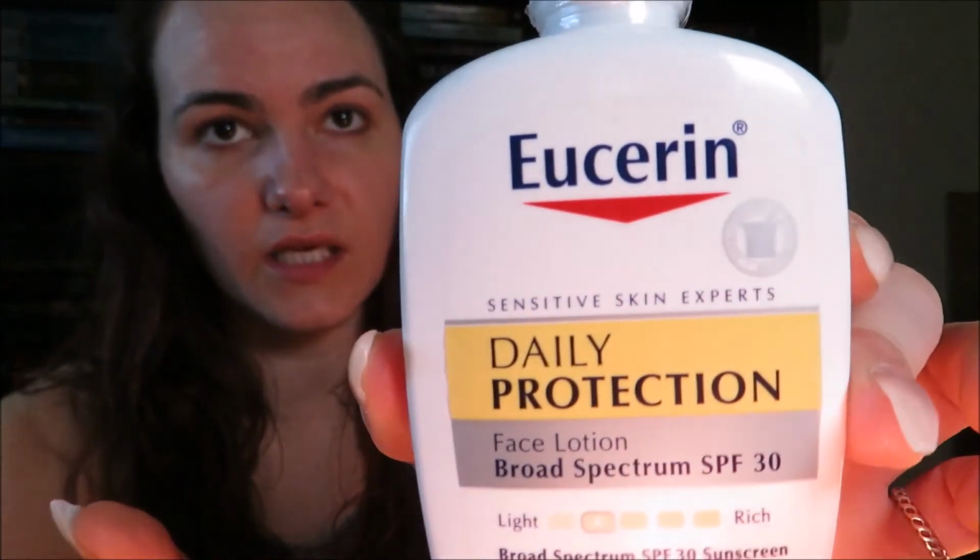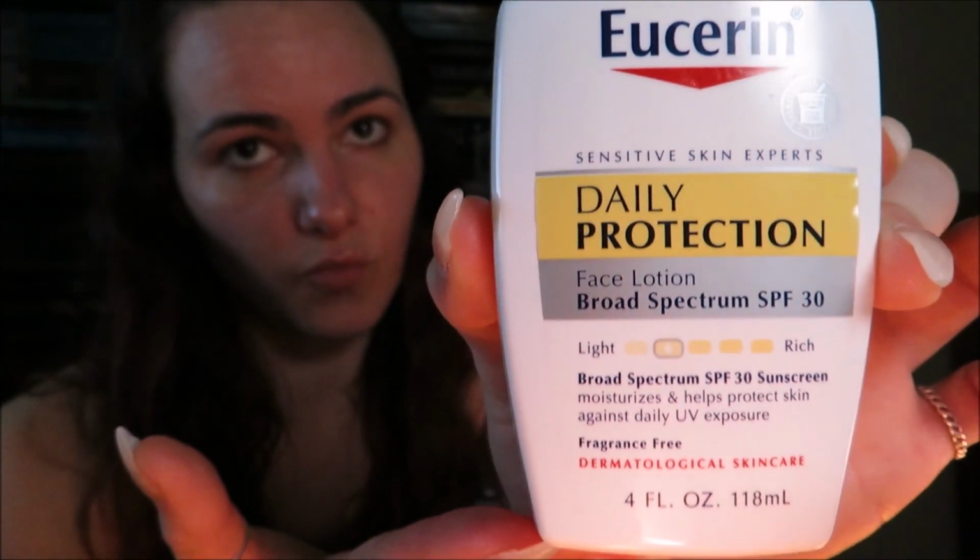So hopefully I can get through this fairly quickly, especially considering I didn't prep for any of my answers. So we're going off the top of my head. I'm going to do them in the order that I do my makeup, and I don't see anything here for moisturizer, but I use the Eucerin Daily Protect Moisturizer.